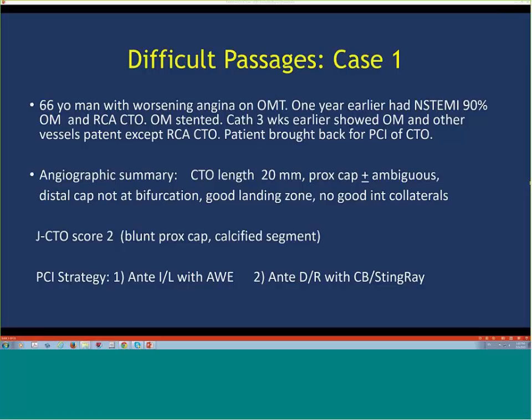One year earlier, he had a non-STEMI. It was found that he had a 90% obtuse marginal and a CTO of the right coronary. At that time, the obtuse marginal was stented, and a cath 3 weeks before the procedure that I'll discuss showed that the obtuse marginal was patent, as were the other vessels, and he had simply a total CTO of the right.